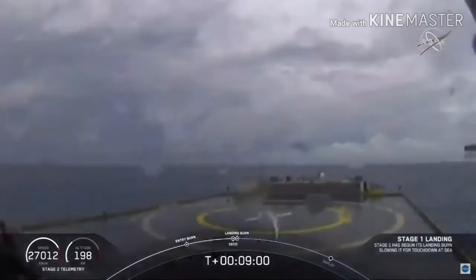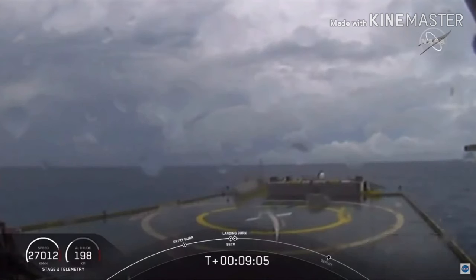Confirmation of SECO, second engine cutoff. Now we are waiting for our first stage to make its way to our drone ship.